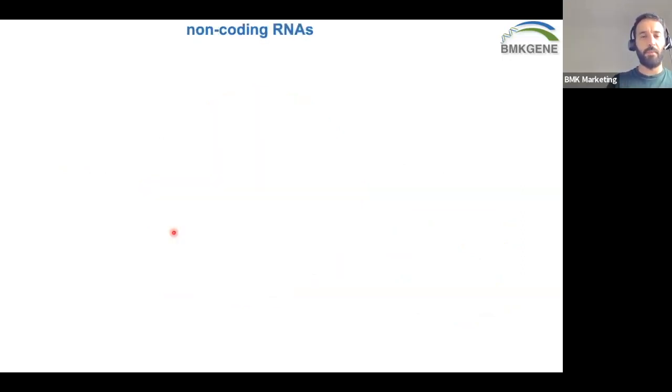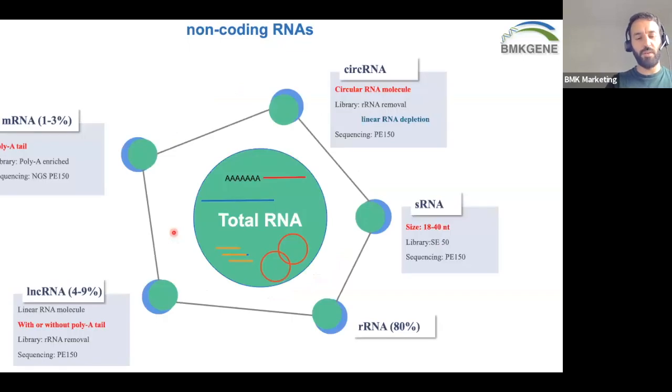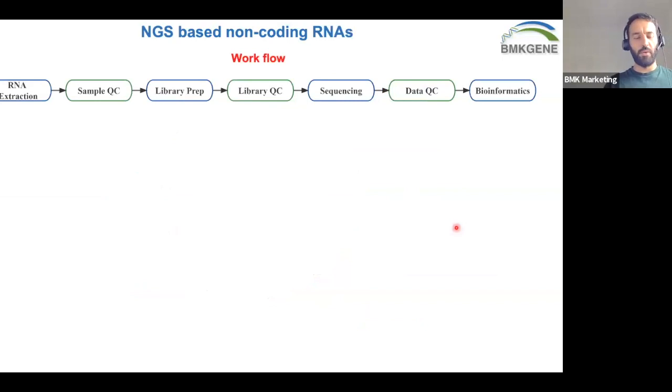If you look at the percentage of these different kinds of RNA in the cell, you see that mRNA is around 1 to 3%, which is really low compared, for example, to ribosomal RNA, which is 80%. Long non-coding RNAs are between 4 and 9%, and the others are really low as well. So that gives importance to analyzing these non-coding RNAs in some studies. The workflow, if you want to sequence those non-coding RNAs, is the same as explained before.